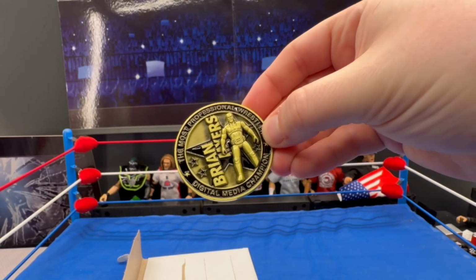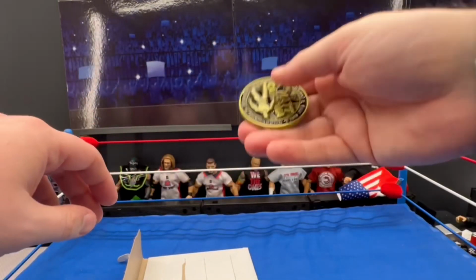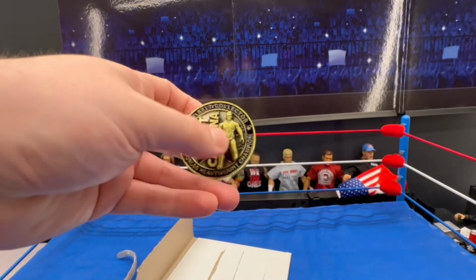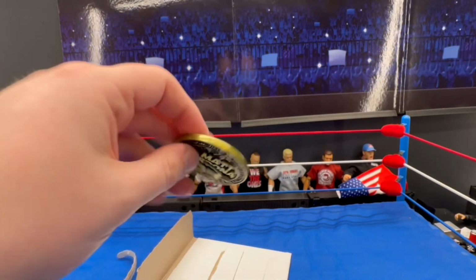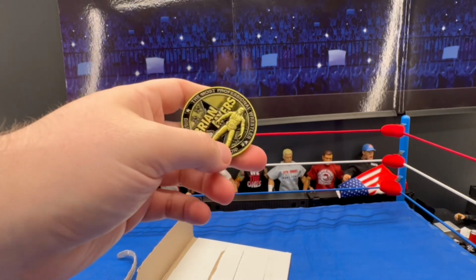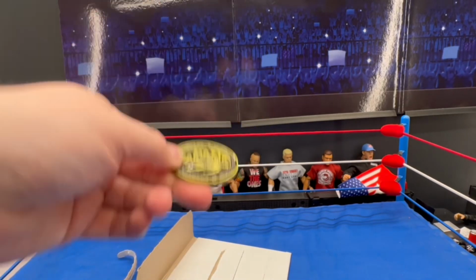The most professional wrestler, digital media champion there. Nothing on the side, but it is very heavy. I don't know if you guys can tell, but it is heavy. Definitely quality, and yeah, it's pretty cool. I mean, I don't mind it. Did I need it? No, but thanks for this.